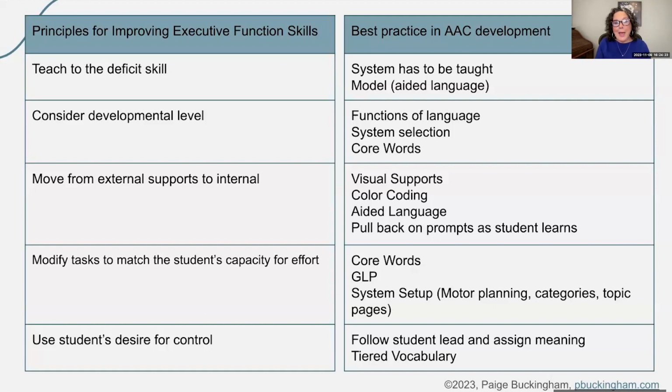We know we have to be modeling. We know we have to be using aided language. We have to be picking vocabulary, and we have to be doing these things. And then when we consider their developmental level, we do this in working on different functions of language. The system we select, we're looking at developmental level. What core words we focus on, we're looking at that.